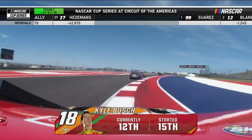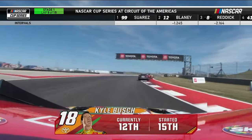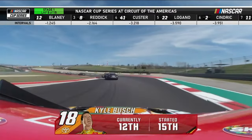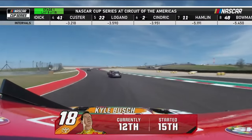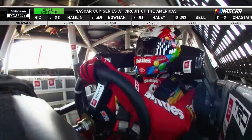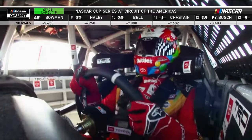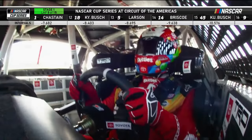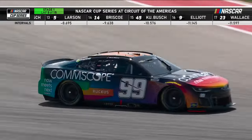Kyle Busch in 12th place. We listened in. Turn 11 sucks. I got no brakes, I got no turn, I got no drive. Half a racetrack. I think that's a worse problem, Tony. Yeah. No brakes, no drive. It's hard enough when one of those variables is out of sync. Now you get all three of them, it makes for a long day.